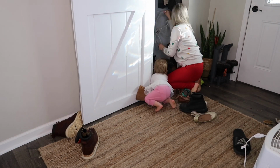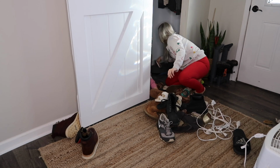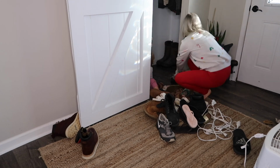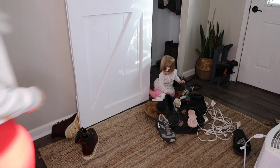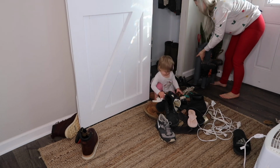This is a space in my home that desperately needed to be decluttered. Whether it's my kids pulling the shoes off the shoe rack or us just throwing them back in the closet, I really needed to get this sorted and organized and get rid of any shoes that we didn't need anymore or that didn't fit or that really just needed to be tossed.